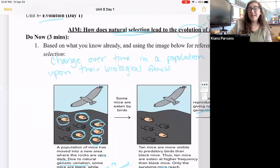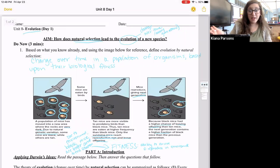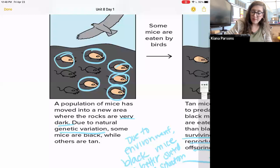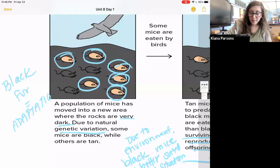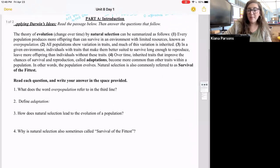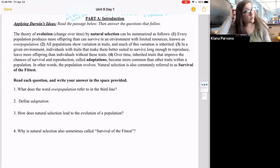Where certain adaptations, in this case, having gray fur or black fur, was an adaptation. But if they lived in an environment where the sand was a lighter color, then that wouldn't be the case, right? But in this environment, black fur was an adaptation. And we're going to read a little bit more about adaptations, biological fitness, and evolution here below.